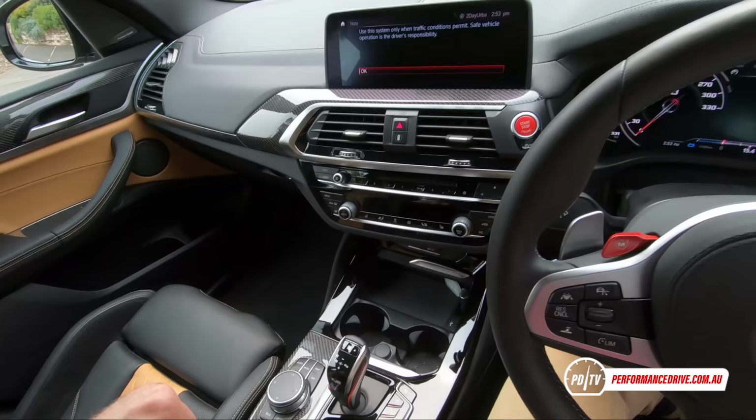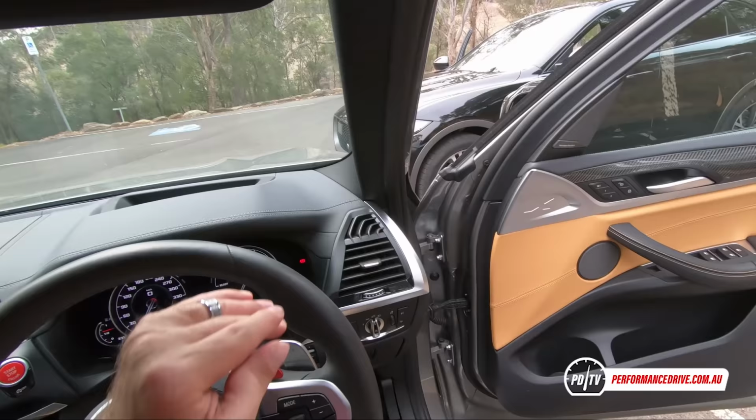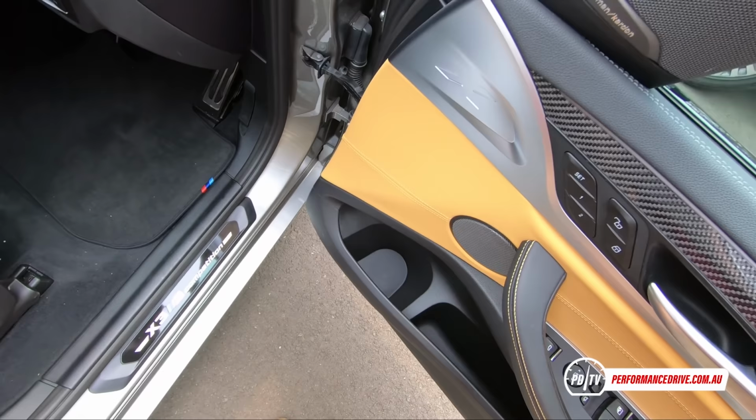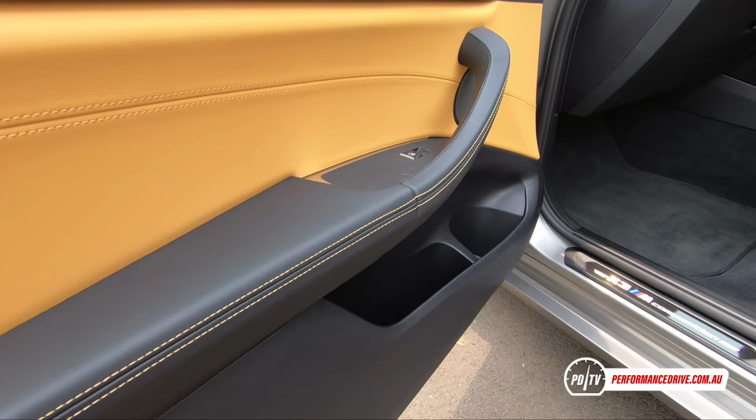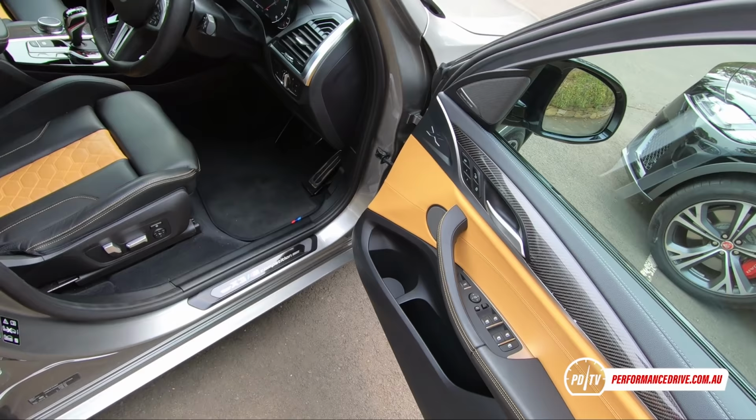You've also got a big center console box there, and a glove box. And of course, BMW's massive bottle holders in the doors. Look how big that is, and there's another big pocket on the side there. Nice detailing around the door trims, bit of carbon fiber, and then the traditional X symbol, which is on all the latest X model SUV BMWs, and some contrast stitching as well.